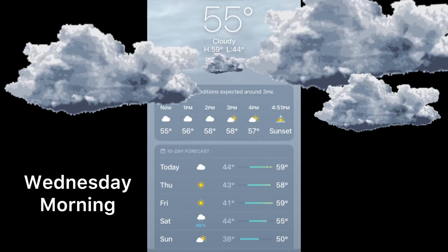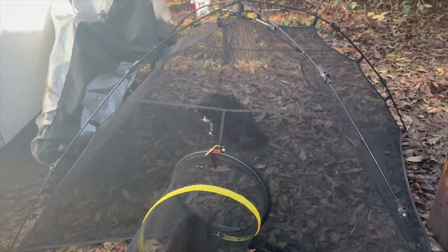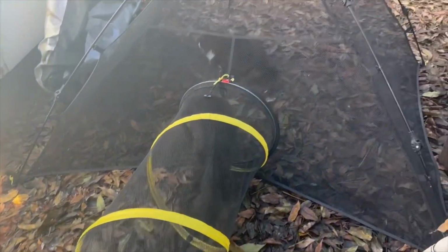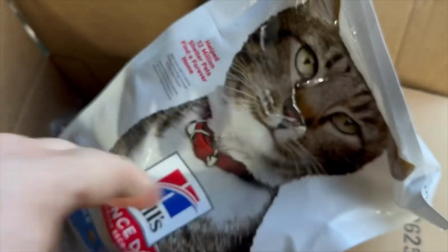Well, it's showing cloudy today, and let's hope tomorrow, like it says, it's going to be sunny. The bike should be here tomorrow, and we can get it unpacked and put together. For right now, I got these guys outside. They got some new food that just came in. It's for cleaning their teeth, because I have tried to brush her teeth, and it does not work.